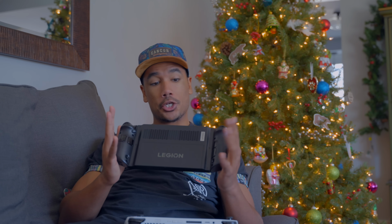But outside of that, it's not something I use all the time. But if you're someone who is looking for that additional flexibility and accessibility, there are more options here on the Legion Go, just flat out.